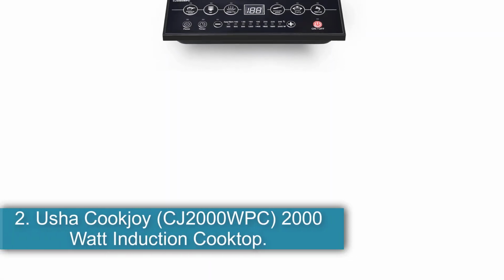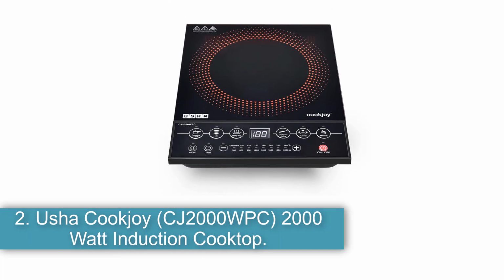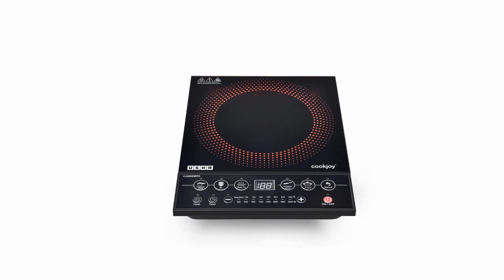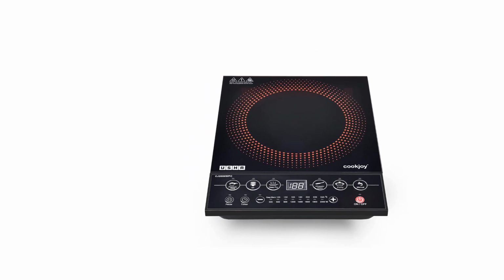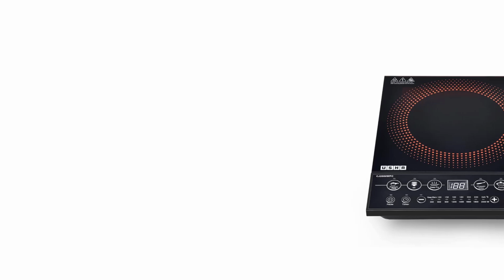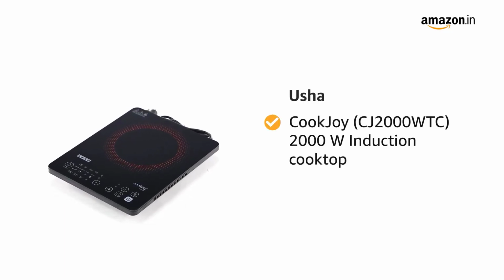Number 2. Usher CookJoy CJ2000WPC 2000W Induction Cooktop. The Usher CookJoy CJ2000WPC is a 2000W induction cooktop that has a sleek design, a polished glass finish, and a soft switch control. It has a 24-hour timer and a preset function that allows you to cook various dishes with ease.